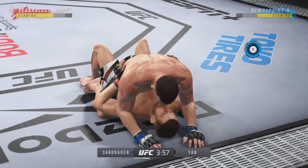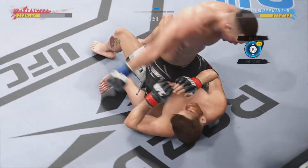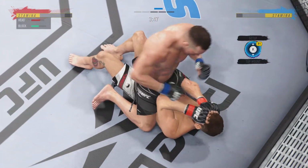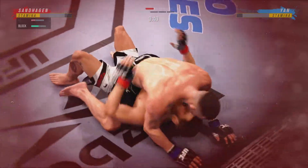Ooh, all right, he's got the full mount now, DC, and he has proven to be a hard guy to buck off from this position. Oh, because he's so heavy. He keeps his weight down. He really does grind on you with his bottom half.